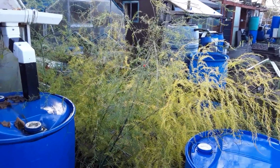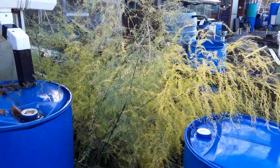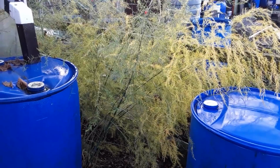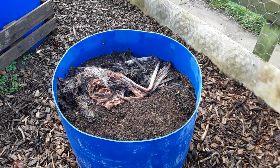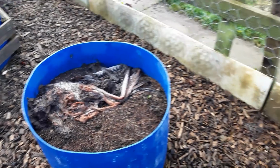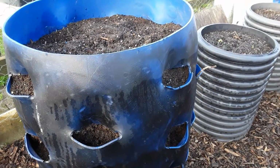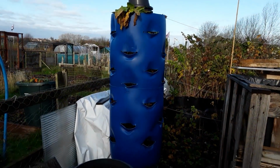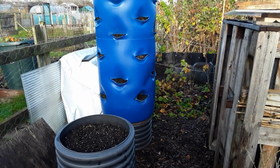The asparagus, that looks now like it's dying off, so that can be a little job I can do during this month. And once the crowns have died right back, I'm going to take those out and I'm going to give them away. I've got the strawberry towers to dismantle. I'll be using some of that soil in the raised beds.